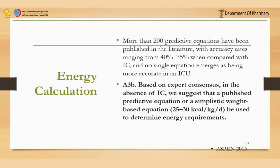It says that if you are providing your patient 25 to 30 kilocalories per kg per day, then you are approximately providing the required energy to the patient. So I will say, do not go deep into the nutritional equations like the Harris-Benedict equation, etc. Just provide 25 to 30 kilocalories per kg per day. This is the basic lecture. Hopefully, when you learn it and excel at it, then you will know how to increase or decrease the energy for your patient as well.